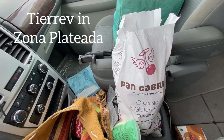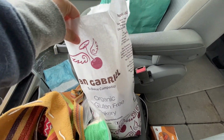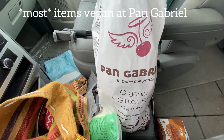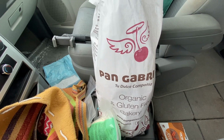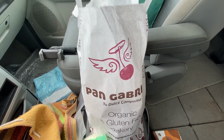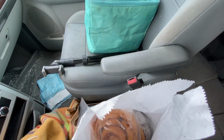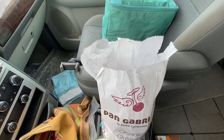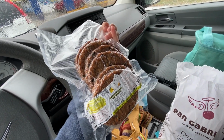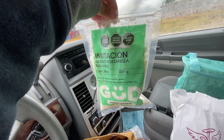Okay, they had an okay selection. The best selection being Pan Gabriel, which is a vegan gluten-free bakery, but there's not one here. The closest one is in Mexico City, but they've started distributing to stores around the country, I guess. So I got my donuts and my cinnamon rolls and some rolls that are big enough to make hamburger buns because they had these vegan patties, and then some vegan mozzarella cheese.